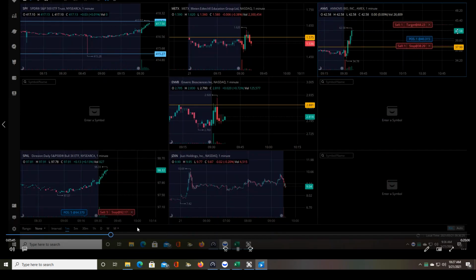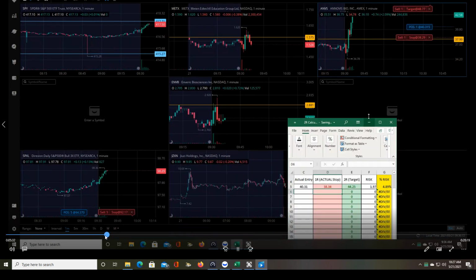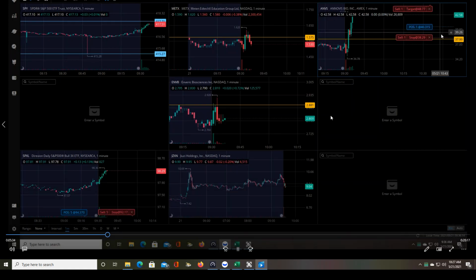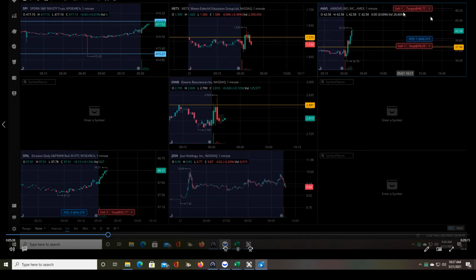And then here you can see I just used my 2-hour calculator to calculate the 2-hour profit target, and I finally moved my stop loss up to the appropriate place because it seemed like a good time. This thing was just chopping around. So that's all set. And once I move this profit target down, this trade is all set to go. I don't have to do anything, and I could just let it go and it'll take care of itself.